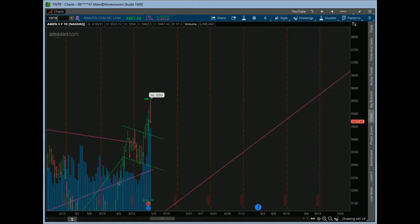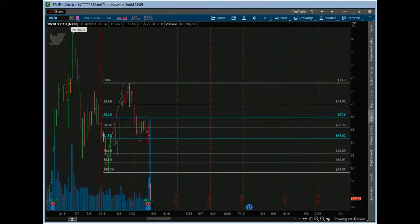So good stuff there. Other names that struggled today with good earnings, right? Look at Twitter, down on good earnings. They had good earnings, good revenue, and increased user usage. I don't understand. What are the algos doing with this thing? Anyway, keep an eye on that one. If it breaks down below these lows, we see more downside. We talked about that in the bubble report this morning.